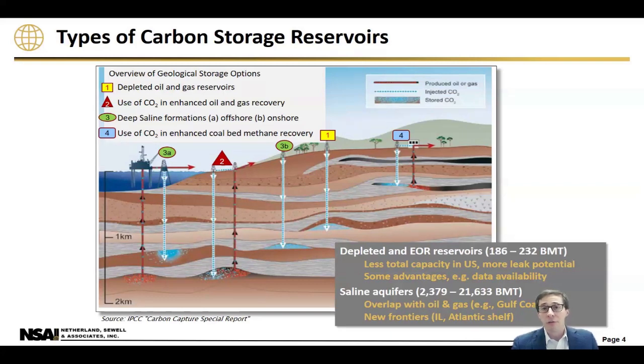And so that's a huge difference. And the bottom line is there's just a lot more storage capacity out there in saline aquifers compared to oil and gas reservoirs.